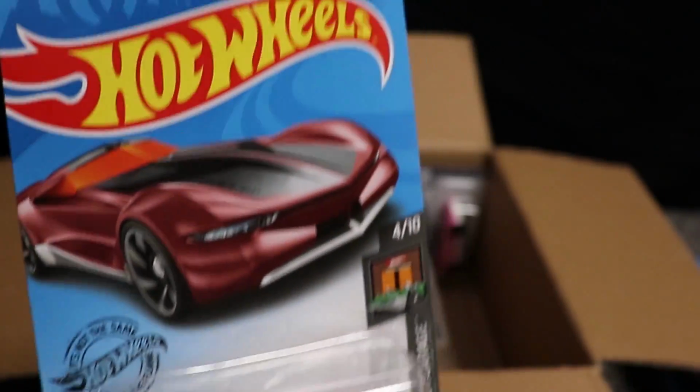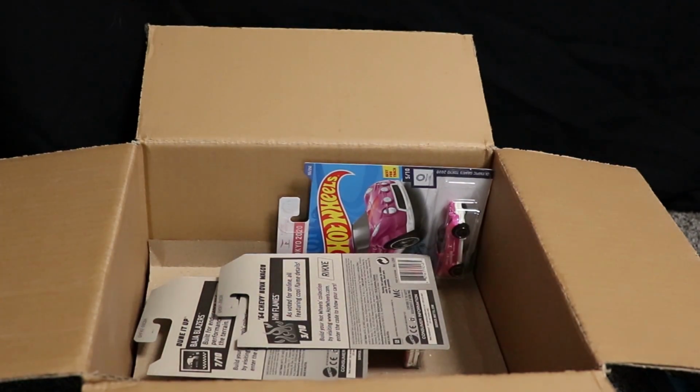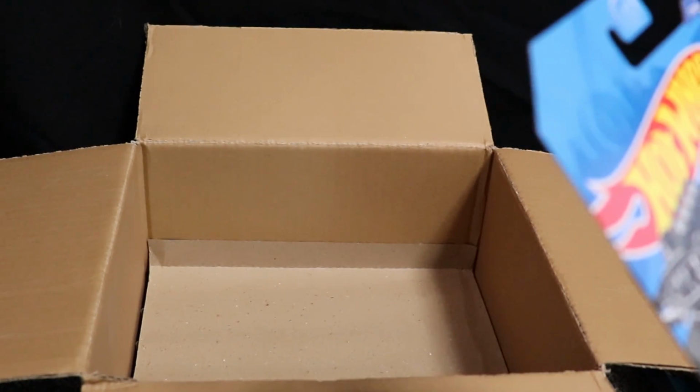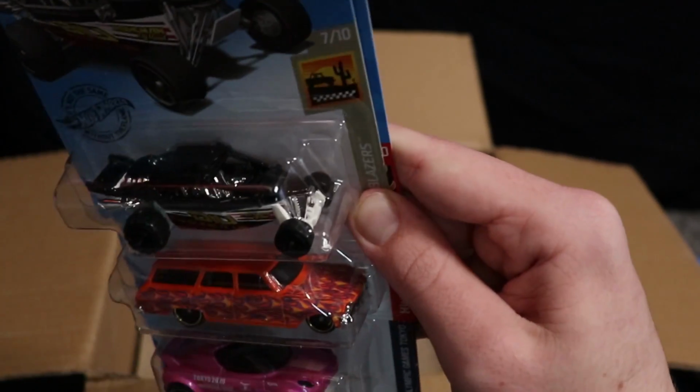That looks very clean, especially the card art. Looks very cool there. Like to see it. Twin Mill Gen E. I really like the sort of modern look that these cars are taking for fantasy cars, make them look like supercars. It's very cool. Next up, we have Dune It Up.